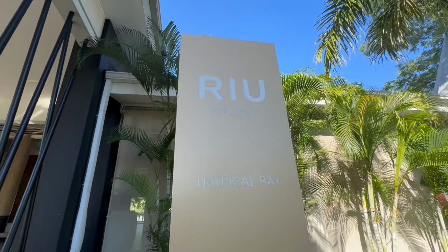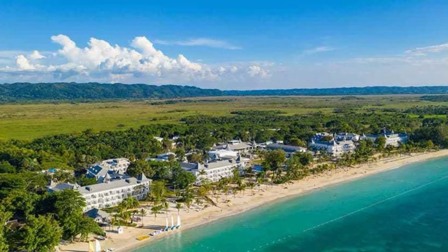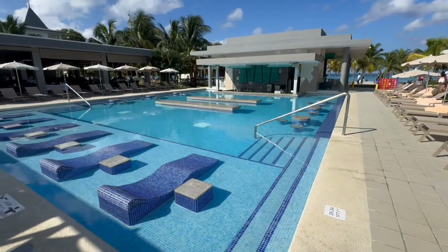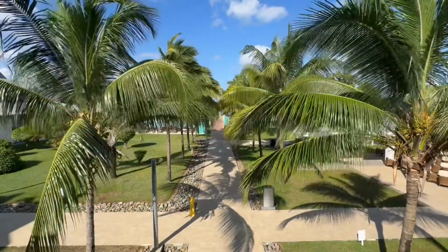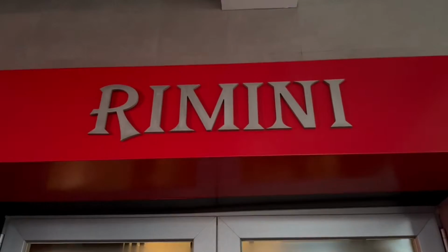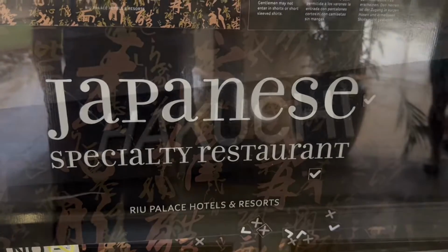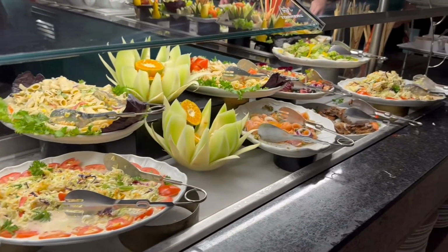In January of 2024, my wife and I and several other family members stayed at the RIU Palace Tropical Bay near Negril in Jamaica. During our 9-day stay, we were able to spend time in the pools and the beach, sample all the specialty restaurants, and also eat breakfast, lunch, and dinner at the buffet. We took a snorkeling trip and some of us scuba dived. We also had a chance to sample some of the entertainment.